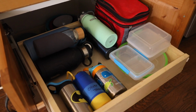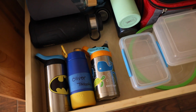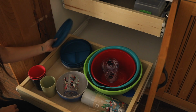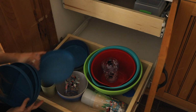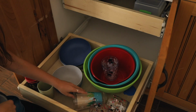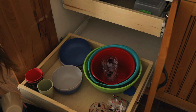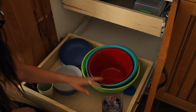So I actually reorganized that and made this area for the water containers and things for lunches. And then this area is just for meals. These plates I've had since the kids were really little, so they're more like toddler plates. I'm going to be donating a few of the plastic items that they don't really use as much anymore for mealtime. They have bigger portions, so they don't really use these plates anymore. And then I'm going to keep our plastics for mealtimes to a minimum.